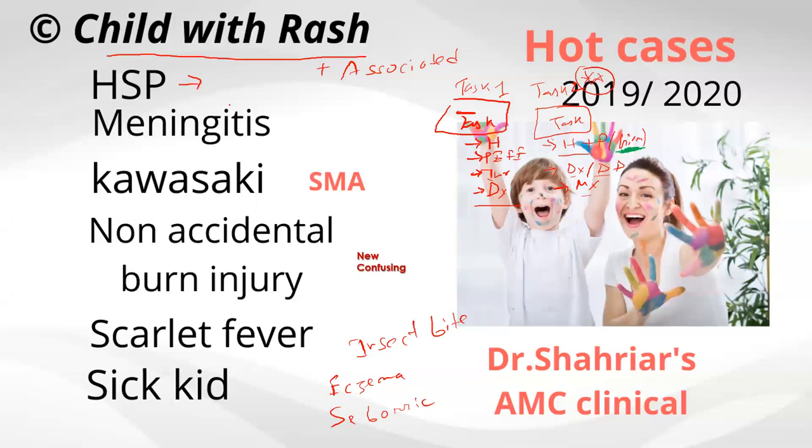Now, if we exclude one by one, in case of HSP, what do you think? HSP means what, guys? Excellent, guys. Henoch-Schönlein purpura. Now, remember, age is important here. What age group are you expecting? Below 5, over 5? Below 5. Is it? All right. Okay, we'll see that with the age.